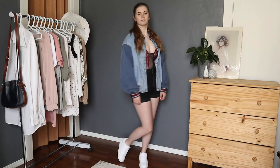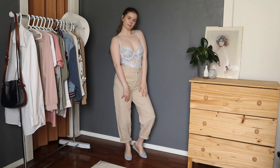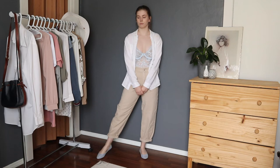For the next teddy look, I've paired it with these blue flats, which coincidentally match it perfectly, brown baggy pants, and a white overshirt. I think this tones down the sexiness of the teddy and makes it a really soft and sweet outfit. It feels very light and flowy. I love it. This is one of my favorite outfits.